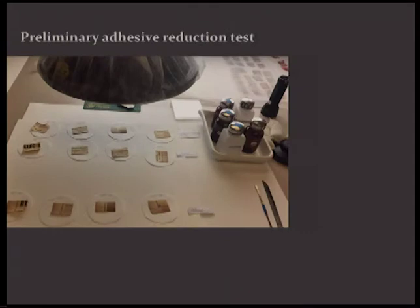Next, preliminary adhesive reduction tests were done to identify the solvents capable of solubilizing the various adhesives. The samples were flooded with solvent and the adhesive scraped off. Effectiveness in removing the adhesive, as well as bleeding of the dye, were taken into account. This narrowed the final selection of solvent for each color and adhesive combination.